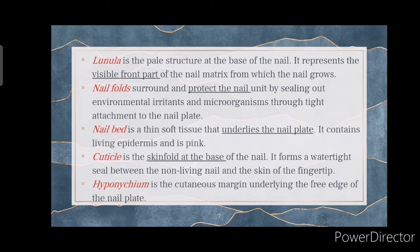Next is the nail folds, which surround and protect our nail unit by sealing out environmental irritants and microorganisms through tight attachment to the nail plate. Nail bed is a thin, soft tissue that underlies the nail plate. It contains living epidermis and is pink in color. Our nail beds aren't one size fits all. They are different in size and shape. Some people have shorter nail beds while others have longer ones, depending on the genes.